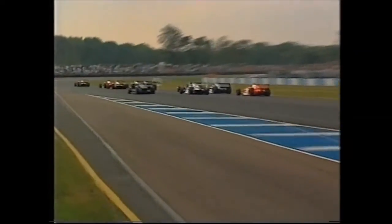Barrichello's normally a poor starter, but he's got a flyer today. For once, it was David Coulthard who fluffed his start from the front row and he slipped to 5th. It looked as if the championship was slipping away. But Jackie Stewart still had faith in his ability.